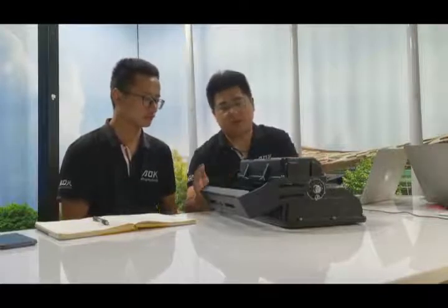That's our standard color. We can also offer cool gray, silver, bronze, white, blue, even red, golden color. But the black standard color has the fastest lead time, because we have the raw materials in black color. It will take a little bit longer for other colors. So that's the appearance of this fixture.